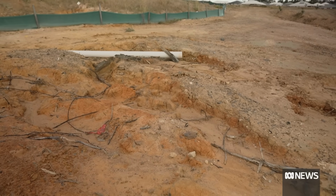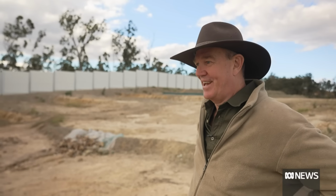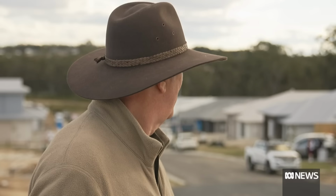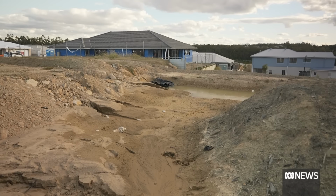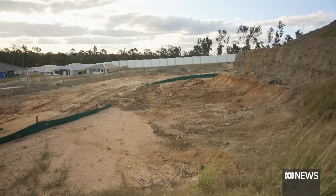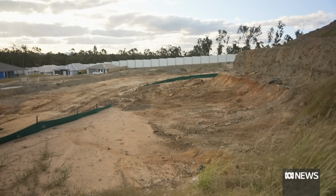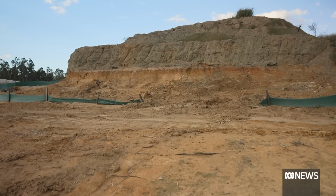What we've got here is known as a greenfields suburban development site, which is somewhat euphemistically named. Catchment scientist Andrew Brooks says sites like these are a huge source of silt. Storms happen, big pulses of sediment come off these sites. He says local governments are not doing enough to ensure developers follow the rules in managing soil runoff.